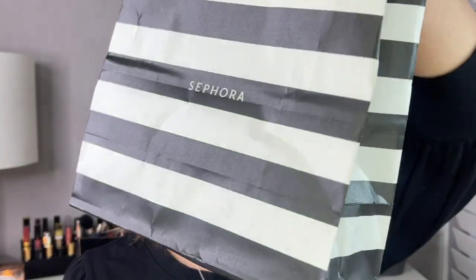And like I said, this just came in the mail today. So I'm really excited. All right, so I see my Sephora order sitting here. So I'm going to open up that. I bought online, but I picked up in the store. Because honestly, I thought I was going to be getting to all of this a lot sooner than I was.